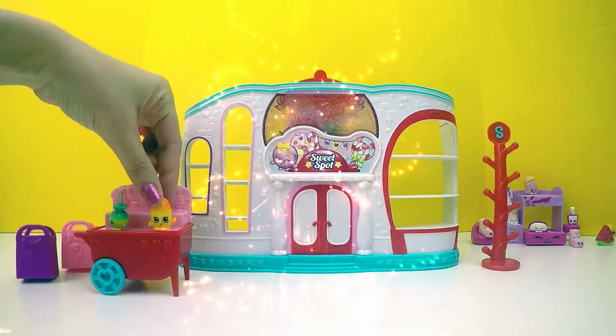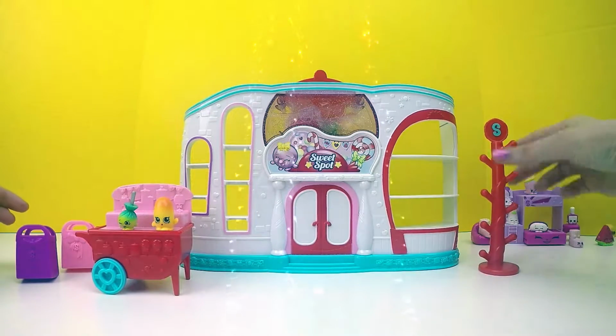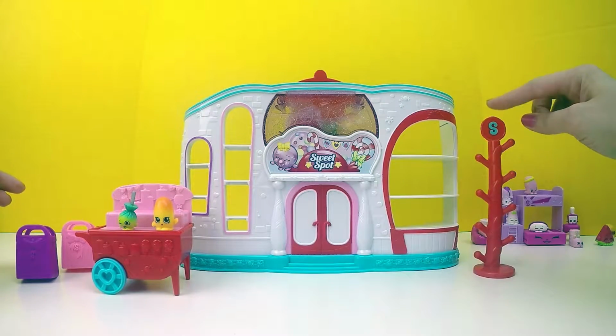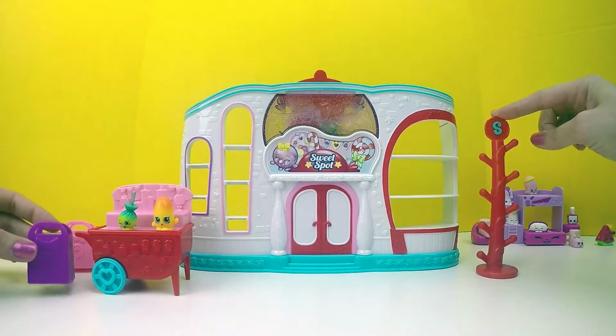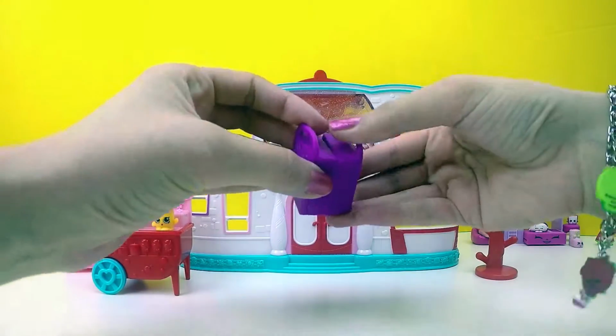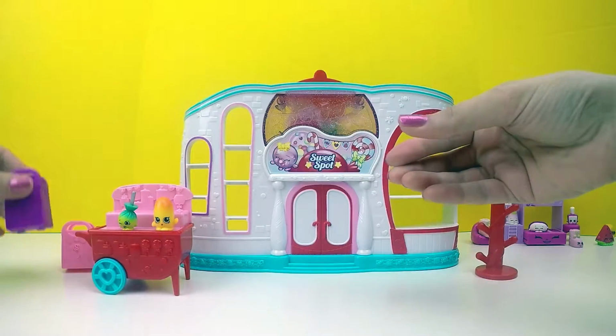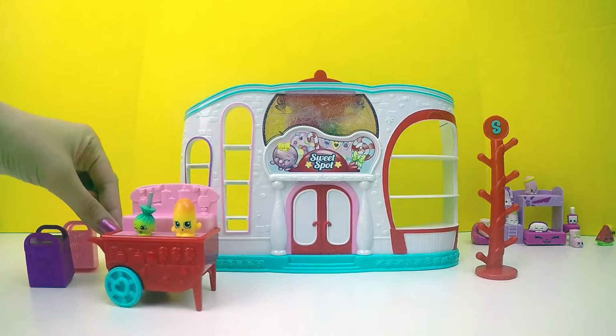These are the two exclusives. And this is the lollipop stand. We're gonna test this out and put our beautiful little Shopkins on it. Also got these Shopkin bags. We'll see what they'll do, but nothing's inside. And this is the little cute cart, the candy cart that it comes with.